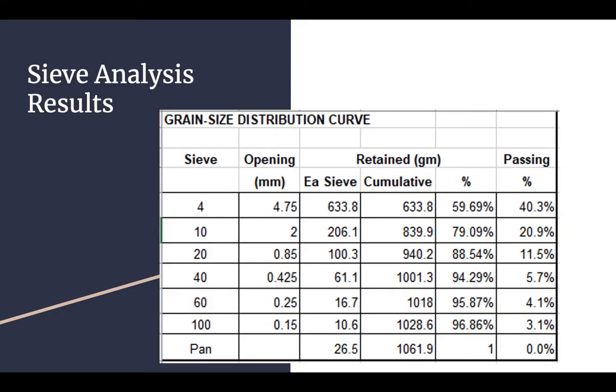And what you see here is us doing a sieve analysis of the soil, and the sieve number is corresponding to an opening of millimeters, and what you'll notice is that the sieve numbers get progressively bigger, but the millimeter openings get progressively smaller. And all that this analysis is showing us is what percent of the soil fits these openings, what percent is retained and what percent is passed.